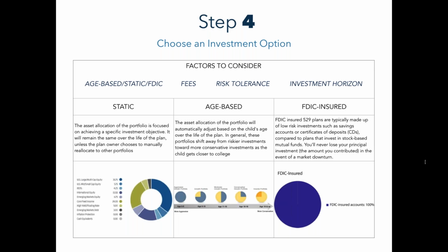The next investment option I want to go over is an age-based investment option, and these are super, super popular amongst parents these days. A lot of the money in direct sold plans are going into these investment options because it's semi set it and forget it. I don't like to tell people to do that, but what I mean by it is that these portfolios are automatically going to become more conservative as your child gets closer to college.